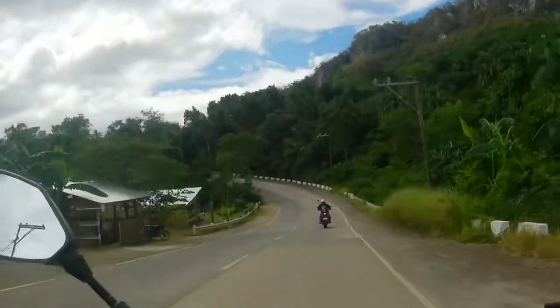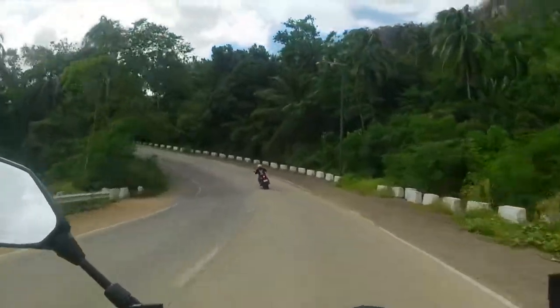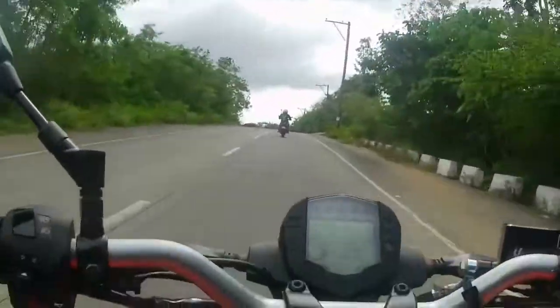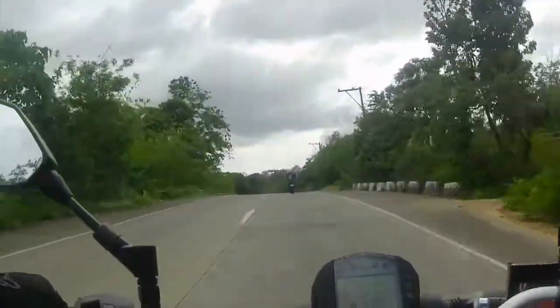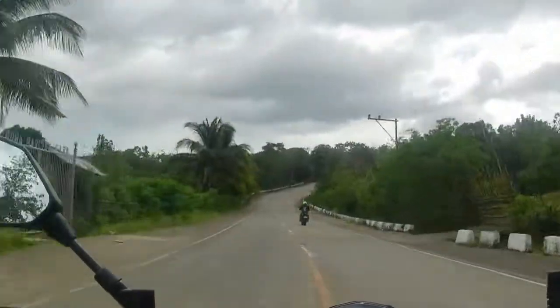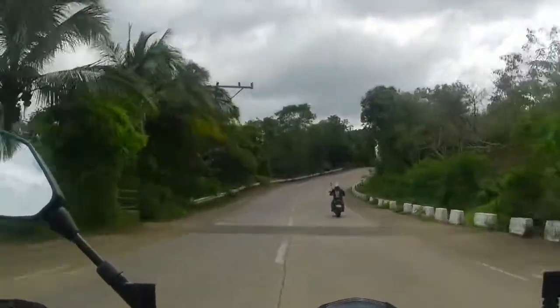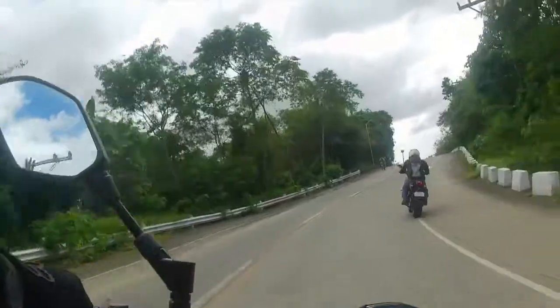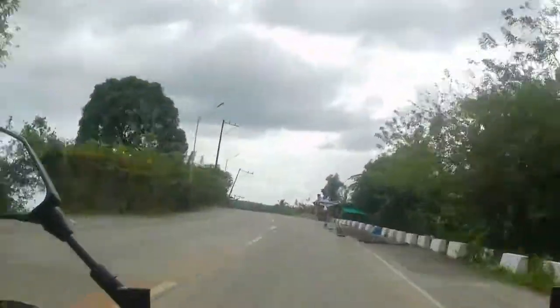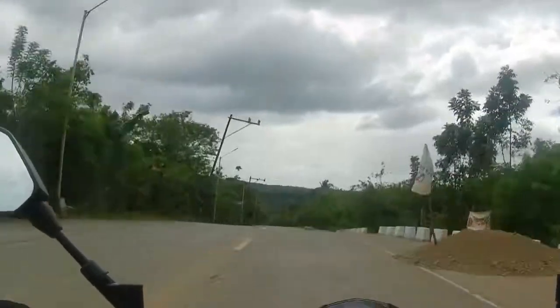Nice. Okay, one thing different about this road is it's tight. It's a two-way road, two-way traffic with lots of elevations. So you gotta be careful. You don't have enough space if something goes wrong. Oops. Okay, past him.